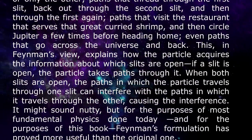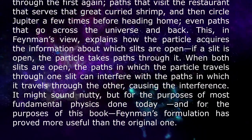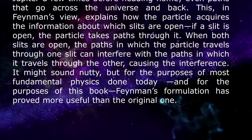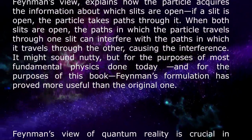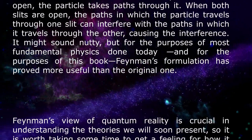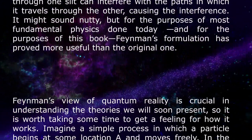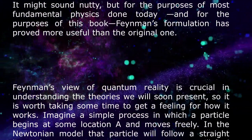This, in Feynman's view, explains how the particle acquires the information about which slits are open. If a slit is open, the particle takes paths through it. When both slits are open, the paths in which the particle travels through one slit can interfere with the paths in which it travels through the other, causing the interference. It might sound nutty, but for the purposes of most fundamental physics done today and for the purposes of this book, Feynman's formulation has proved more useful than the original one.